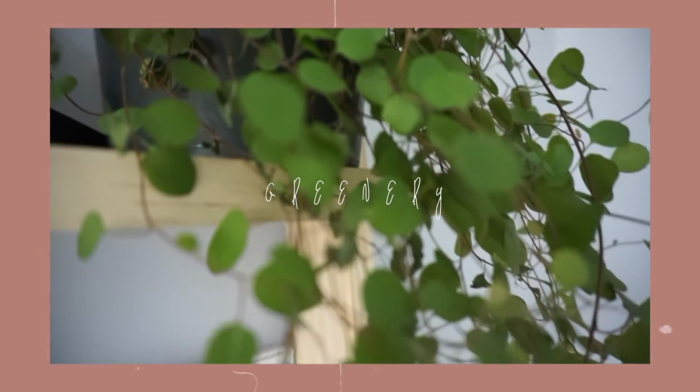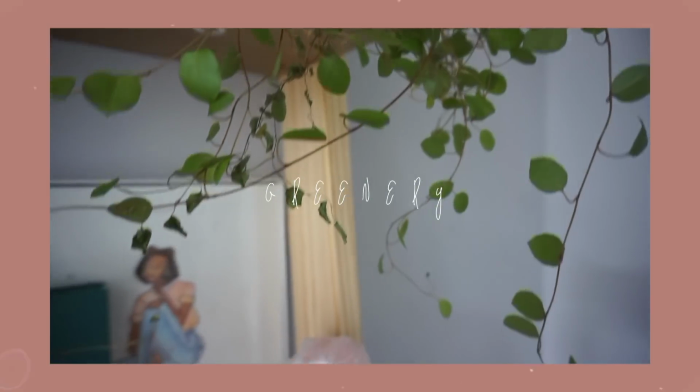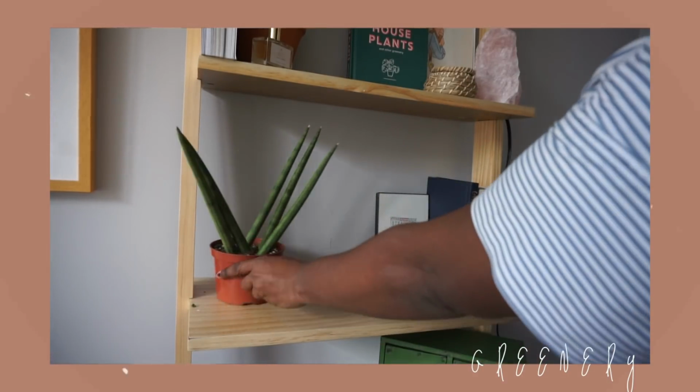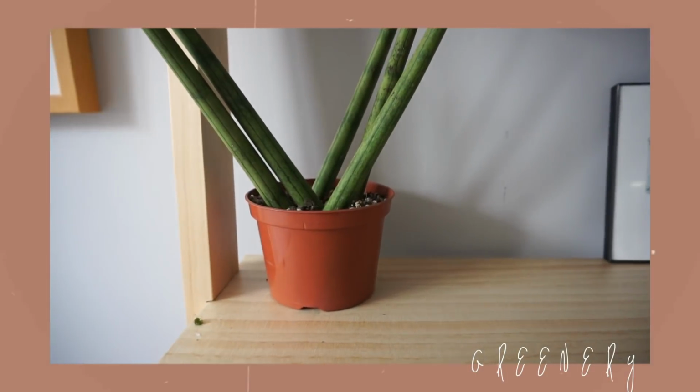This is a great time to bring in greenery. I cannot stress this enough. Now, you don't have to have a ton of plants. You don't have to be a plant person. You can use faux plants. I love faux plants. I have 2 of them in my home, actually more than that, and they're great.